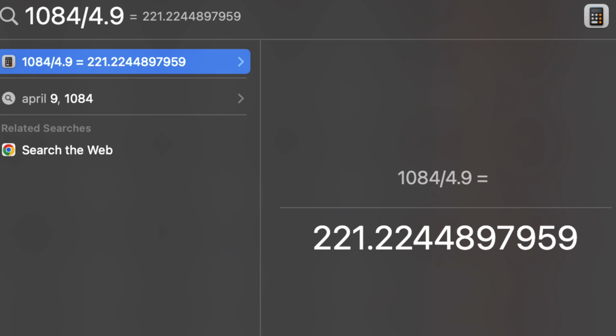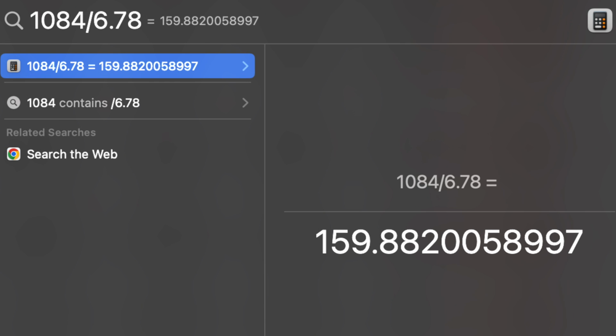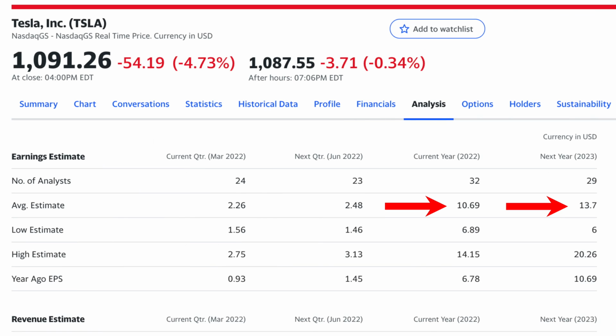For example, Tesla has a GAAP trailing PE ratio of 220, but on an adjusted EPS basis or a non-GAAP basis, Tesla has a trailing PE ratio of only 160, which is significantly lower. So it's important for you to know that analysts typically report adjusted EPS numbers, and these are a more accurate representation of a company's actual earnings.